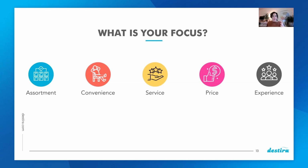So I want you to take a minute to either write down, or if you're feeling vulnerable, put it up in the chat, what you believe your strategy or focus area is most strongly suited to in your pro shop. Like, where would you say you focus in your pro shop? And where would you say your greatest strength is?